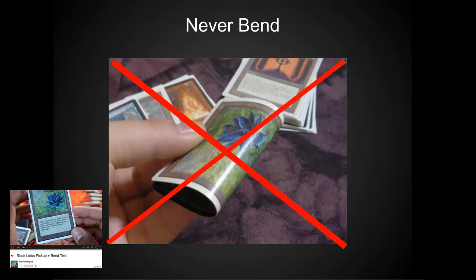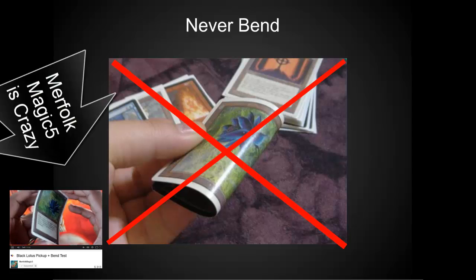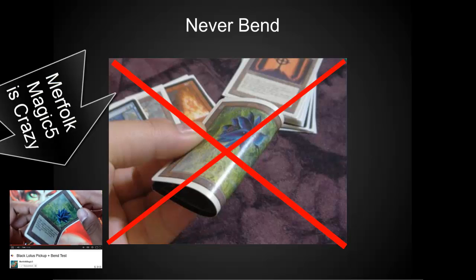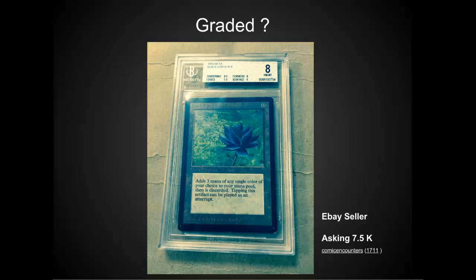Never, ever bend test a Lotus. There's a video going around currently with someone bend testing one. It's a 20-year-old card. It could still get damaged in this process. Cards get more fragile over time. You would be killing $1,000 to $2,000 worth of value if you get a small crease in it. Don't bend test it.